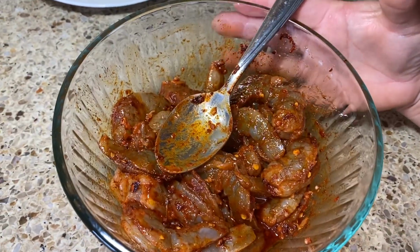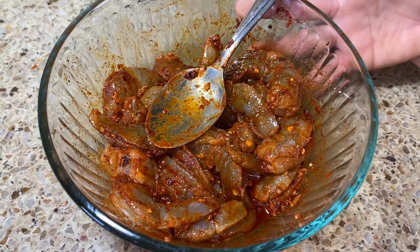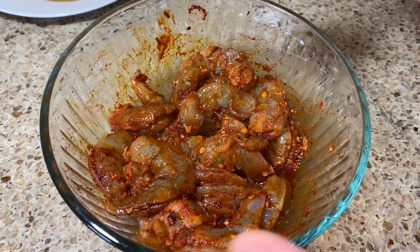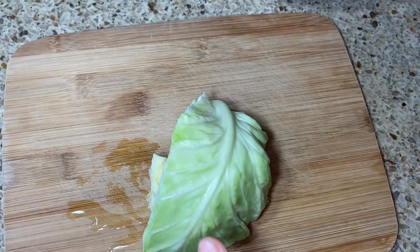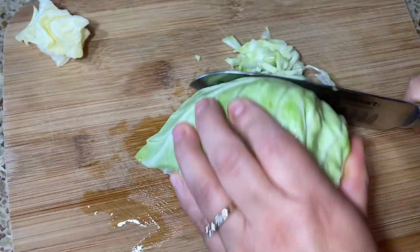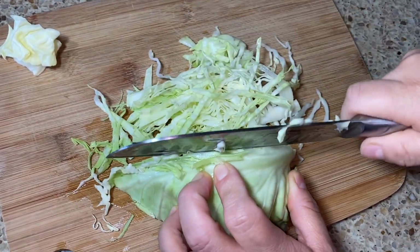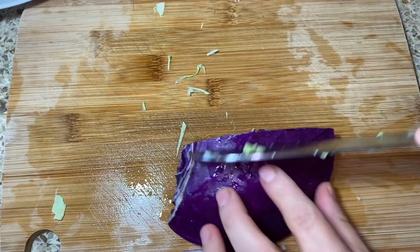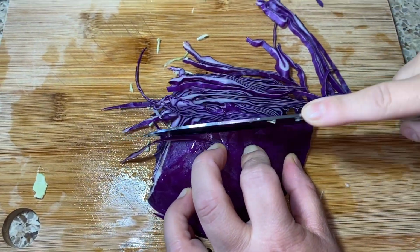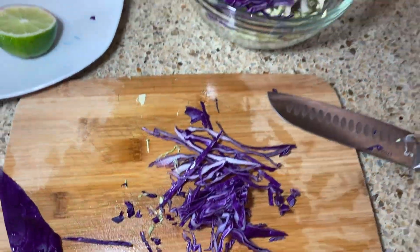Now you can either set it aside if you're going to cook it immediately, which will taste great, or you can leave it marinating in the refrigerator for about 30 minutes or longer. So let's put this in the refrigerator. I'm going to cover it and put it in the refrigerator while I cut my veggies. Let's shred our cabbage. Now we're going to cut our purple one. Okay, let's mix it together.